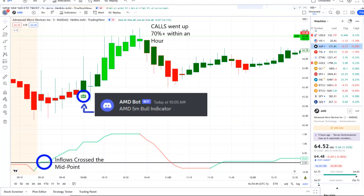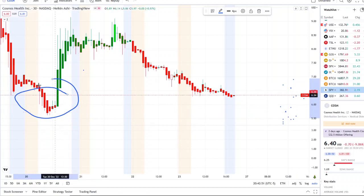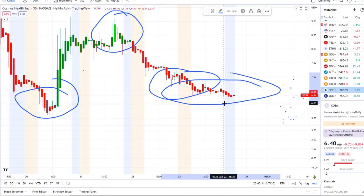Let's jump into these charts. So here we are with COSM stock, Cosmos Health Inc. doing a full transition back here on December 20th from the red bars. It didn't hit white with red borders, which is what we call the dip area, but that's where it found support and did a full transition to this bright green bar of a rip area on the 21st. And from the 21st to the 22nd, it's done a full transition from the rip area to a dip area, and right now today it's continuing to hit these red bars.